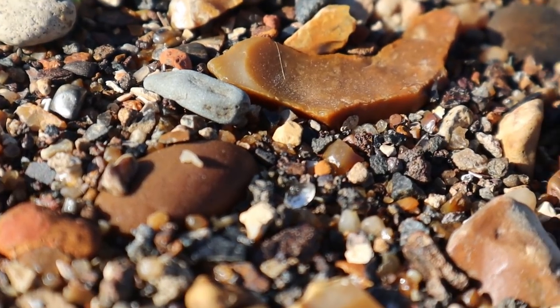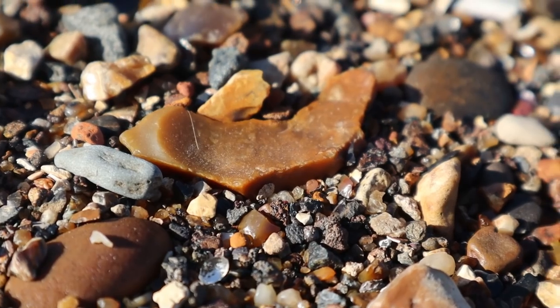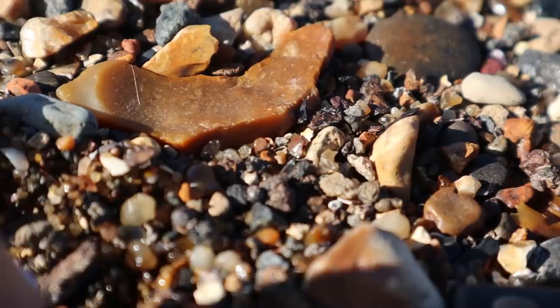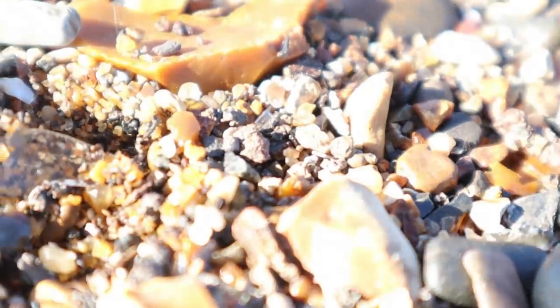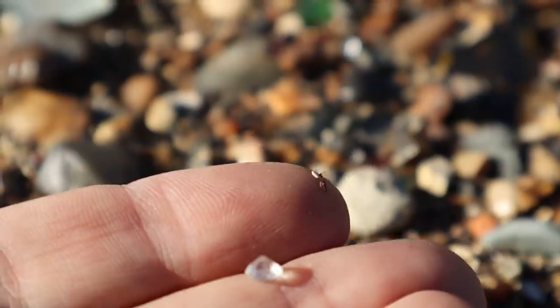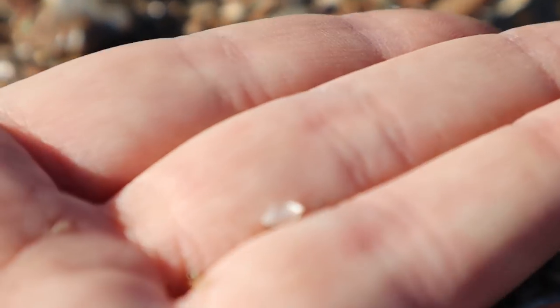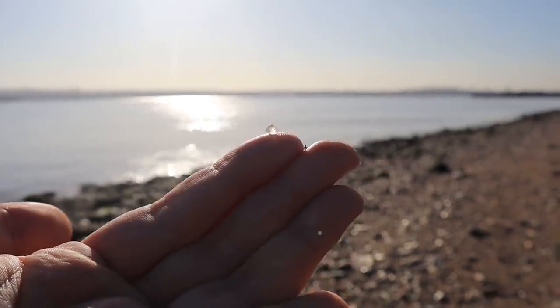Okay. I've suddenly found myself looking at the really tiny things, and this is really tiny. I'm on a beach where you can find whole bottles galore, and I am looking at this tiny, clear jewel. I'm terrified I'm going to drop it. Look how much my hand is shaking.